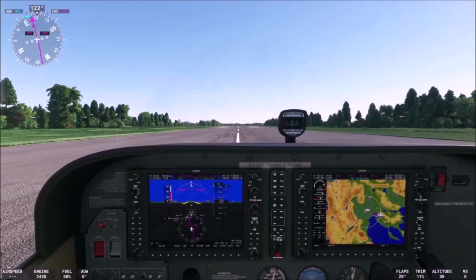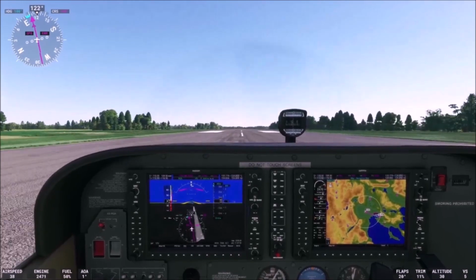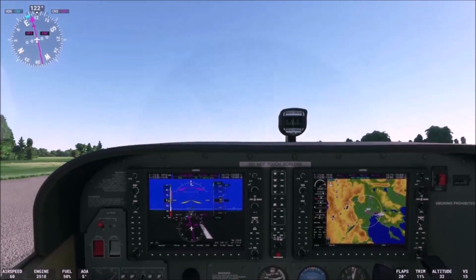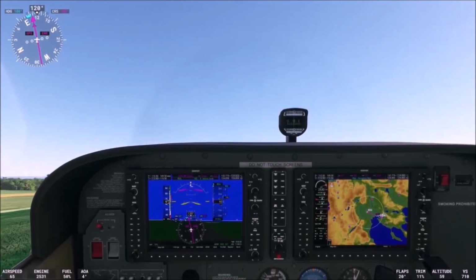About 55 something. I don't know why torque is activated, though I have it deactivated. I really don't know, I feel the torque. Okay, somewhere here. We climb. Speed about 65.